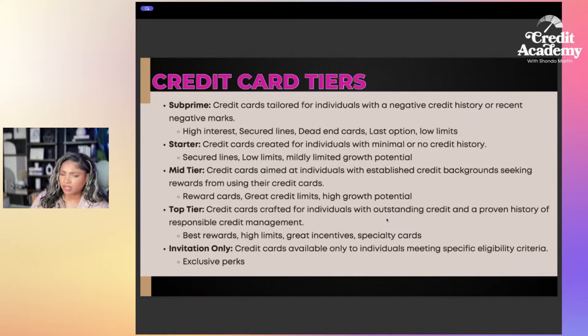So most starter cards, you do have to secure the line. So you'll have to put up $200 to have a $200 credit limit. Invest in your credit. There is no reason why you should avoid securing a credit line, because that little $200 credit card is going to do a lot for your credit profile. It's absolutely worth it. Don't just wait until you are going to be approved for a mid-tier card, because how do you think you're going to ever get there? You've got to build credit, right?